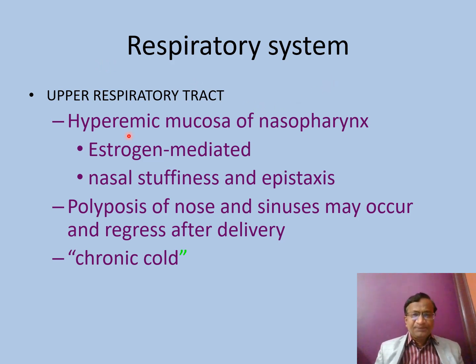Respiratory system: hyperemia of the nasopharynx, estrogen-mediated nasal stuffiness and epistaxis. That is why in pregnant patients, a nasal tube is always dangerous. There may be bleeding, and it is difficult to find the tube as soon as it enters the pharynx. Polyposis of the nose and sinuses may regress after delivery. There is something like a chronic cold. I have seen a lot of patients getting levocetirizine and Montelukast combinations for such conditions, but it is actually physiological.